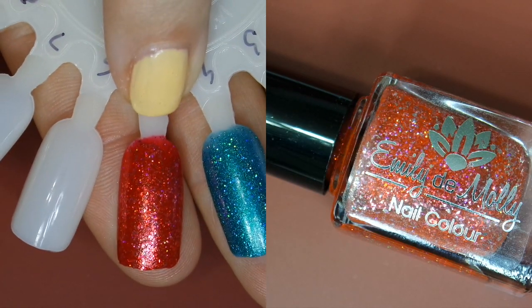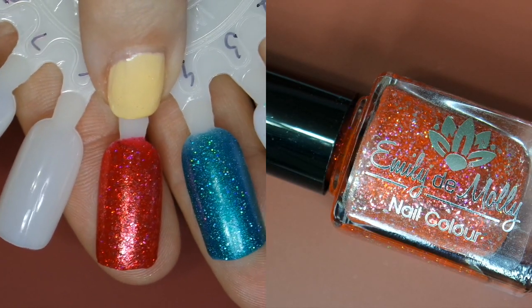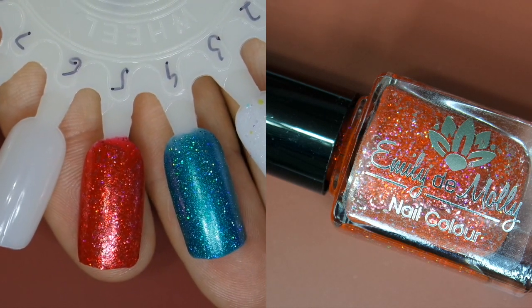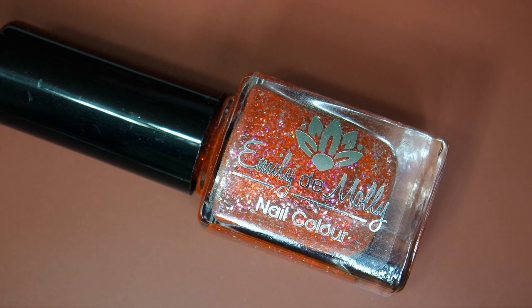It's absolutely beautiful. Thinking about getting more nail polishes from them, and their polishes also come in a cute little box. I don't have it anymore, but it was like a silver holographic box, and I really, really liked it. And again, you may need a peel-off base coat, that's what I use anyways.